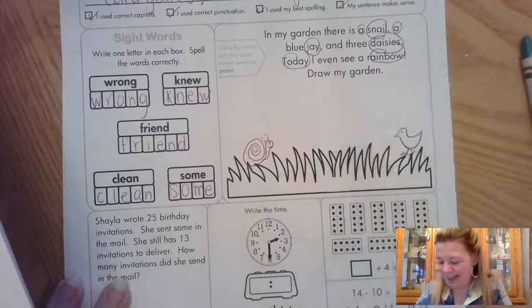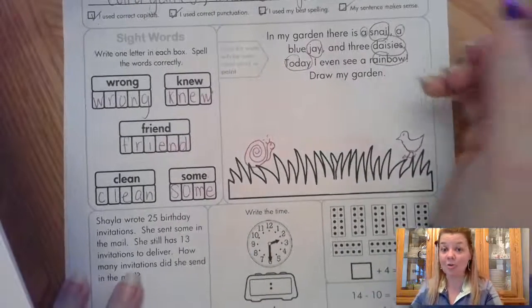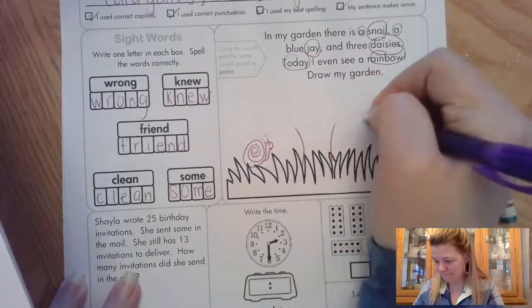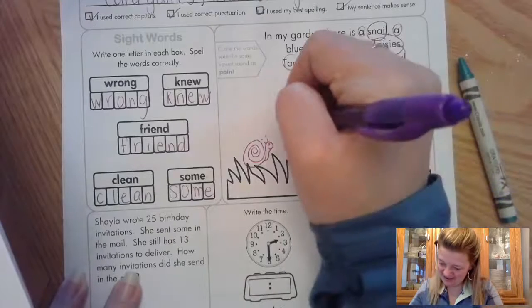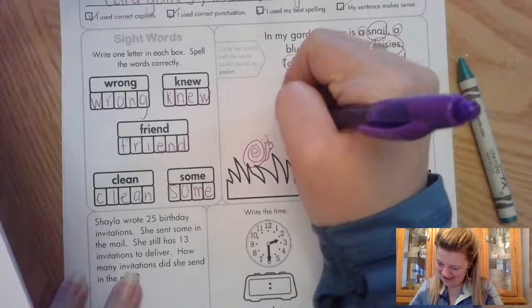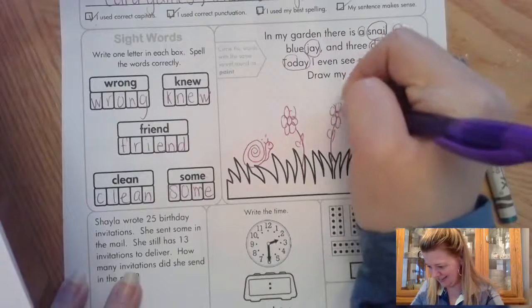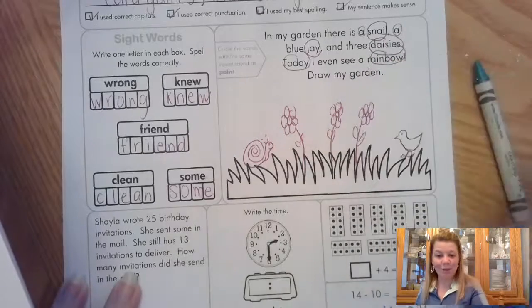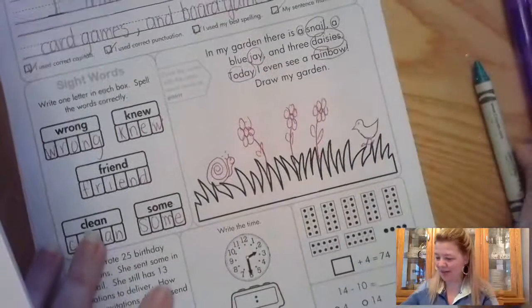There's my blue jay and 3 daisies. So I'm gonna make sure I draw all 3. Here are my daisies. And a rainbow. So I'm going to do something a little different with that part of it.